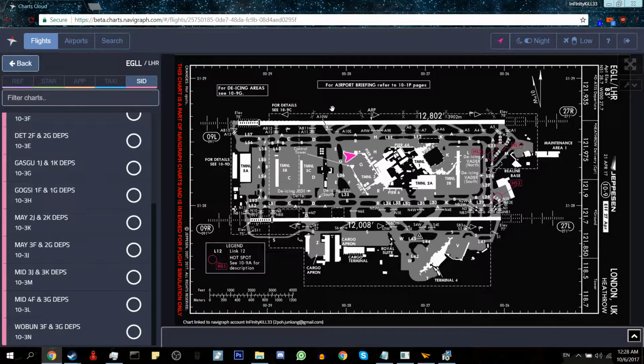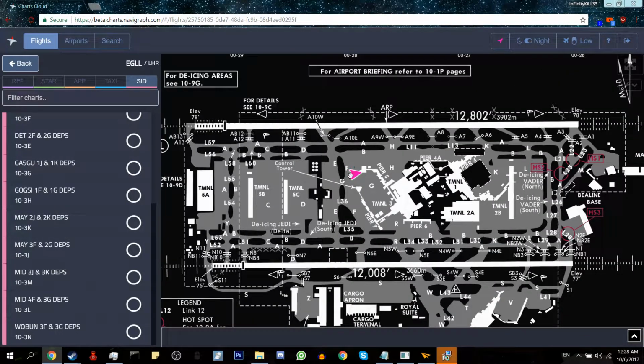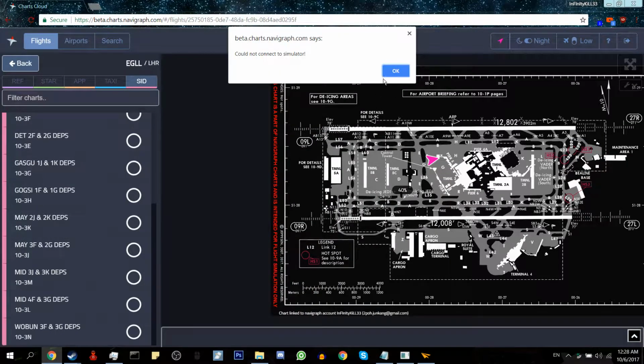This is the new beta version of Navigraph. So we are currently at stand 3 something. I'm not sure, 342 if I'm correct. So it's over there. We are that pink arrow. So we'll be going out on taxiway Foxtrot over there to taxiway Bravo. Go to taxiway Hotel on the taxiway Alpha. Holding point is Alpha 3, and then we will take off from 27 right over there.